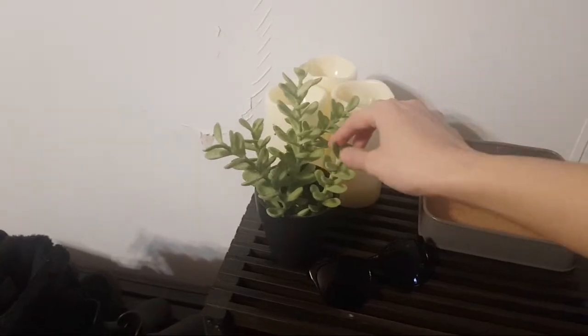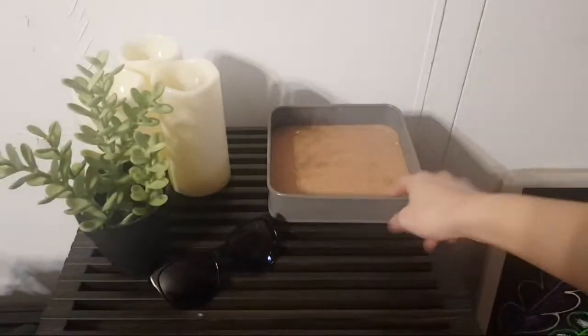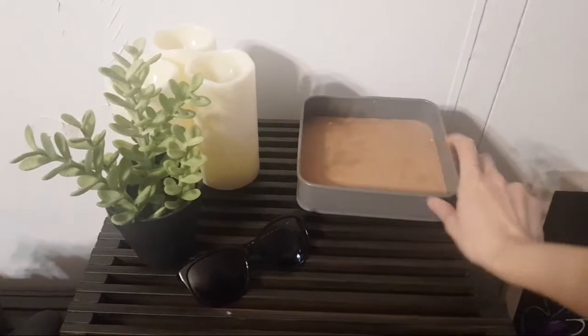And then this is a plant that I grabbed while I was walking down the sidewalk. Someone tossed this out, and this thing was sidewalk pine too.